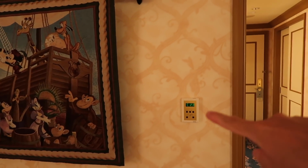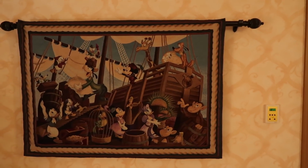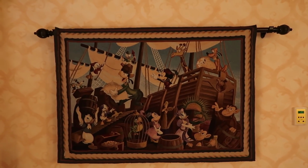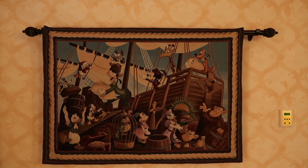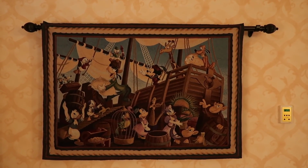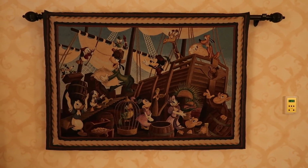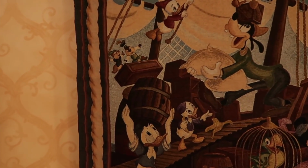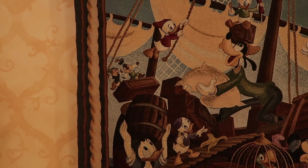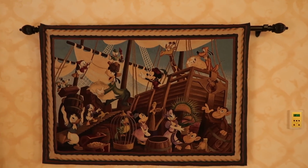And there, that's where you control the air conditioning. And then on the wall, we have this really beautiful tapestry. You can see Mickey, Goofy, Minnie, Donald, Daisy, Huey, Dewey, and Louie, Pluto, and my favorites, of course, Chip and Dale. Always up to something. You never know what they're going to do next. That's awesome. I love that.